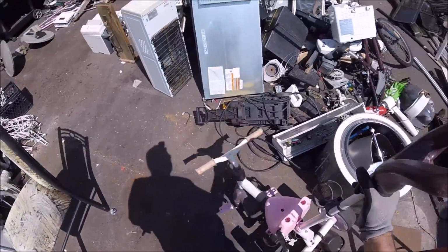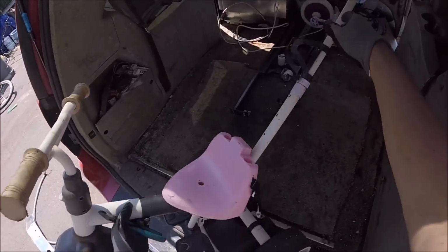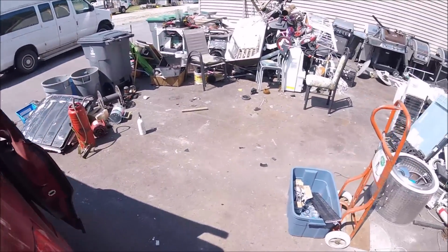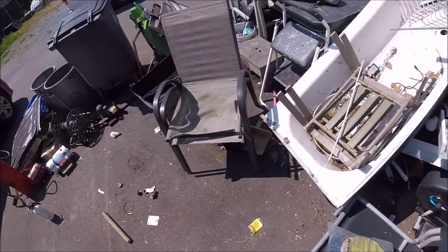This rig, bulky, it's taking up space. Usually I don't like taking that stuff, but sometimes I'm taking other stuff and it's in my way. I'll take it. So I'm cleaning the guy's yard up, if you know what I mean.